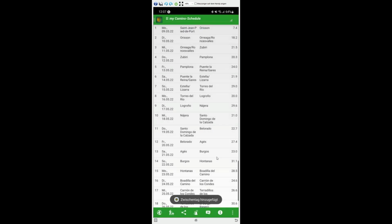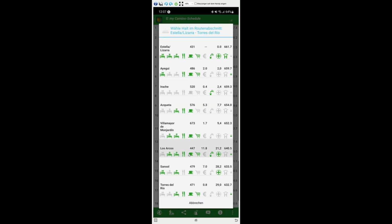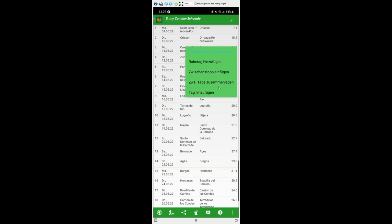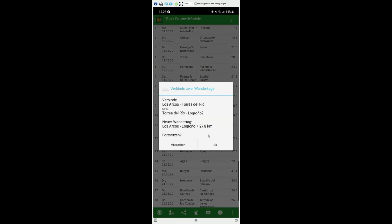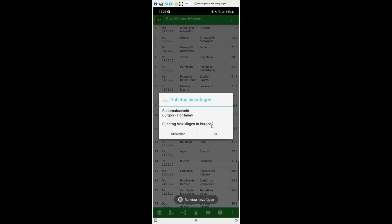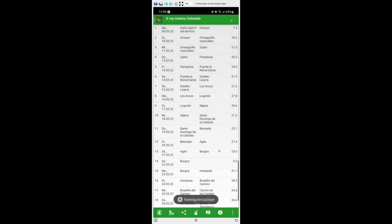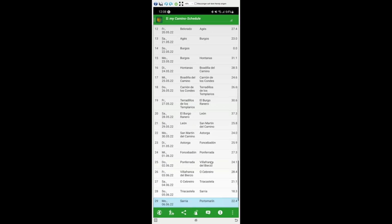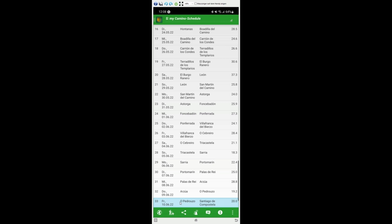Or if a stage for you is too short, if you want to walk to a different location, choose from the list. And the next day, 7 kilometers is a little too less, you can combine 2 days into one. So now it's, instead of 20 and 7, it's 27.8. Let's say at Burgos, you want to have a rest day, do it, and it's inserted into your schedule. And you see, you arrive June 10, 2022.